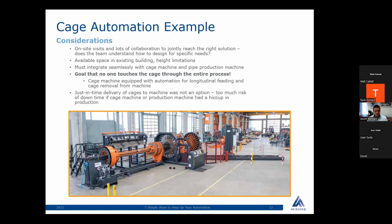And then we looked at a just-in-time delivery of cages to the machine. That really ended up not being a good option, because there was just too much risk. If the cage machine went down, then you're pacing your production, or if your production machine went down, then your cage machine's waiting. So there's just too much risk of downtime to have a just-in-time delivery.